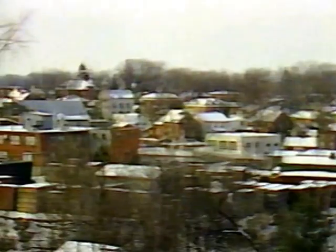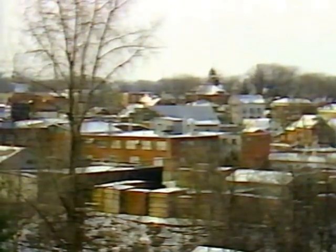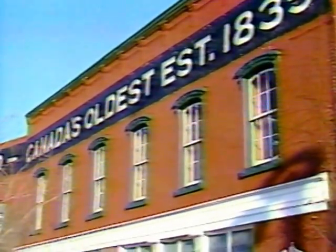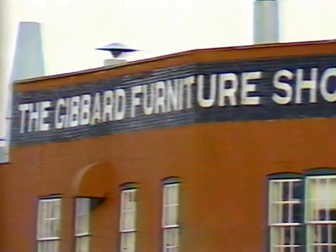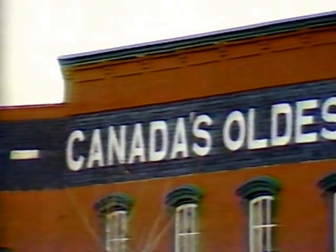The town has maintained many traditions in the more than 150 years since its inception. Entrepreneurs that envisioned opportunities were for the most part successful when they acted on their dreams. One such individual, born at nearby Newburgh, arrived in the community in the early 1800s and began an enterprise that evolved into an industrial legacy. Bruce Mcpherson spoke to me of the story of Gibbard Furniture.